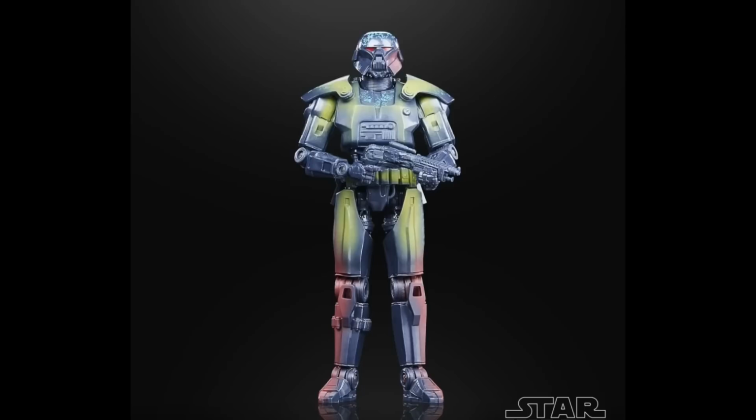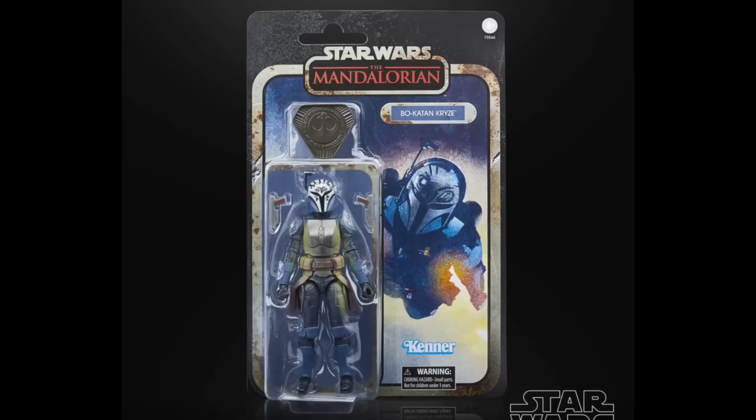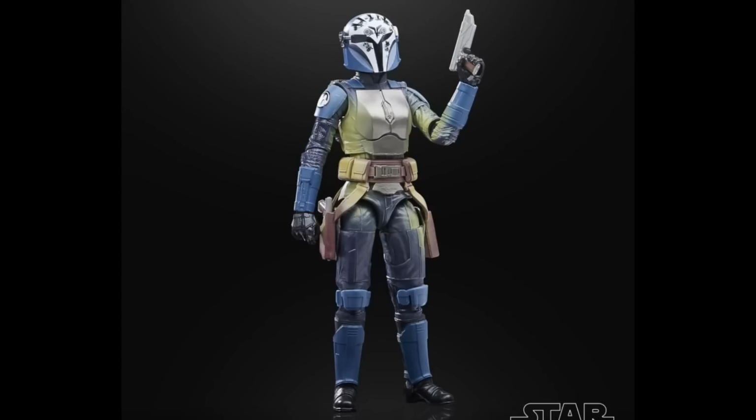And then Bo-Katan is a little strange as well. Hers isn't as much random paint as it is them just painting her armpits yellow. This is because, of course, in the concept art, she does have the jetpack, and it's the glow from the jetpack. So where you see the glow is under her armpits. What they did in the figure is they just pretty much took the normal Bo-Katan figure, darkened it a little bit, and then painted her armpits yellow. And it just looks really dumb.